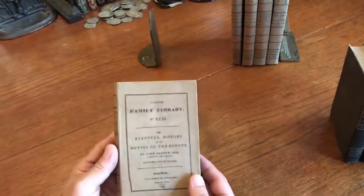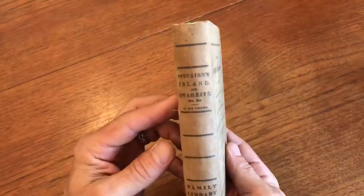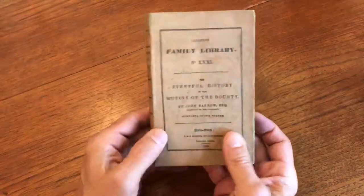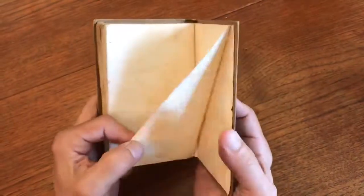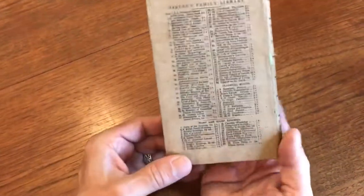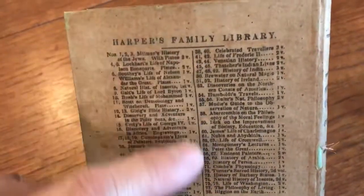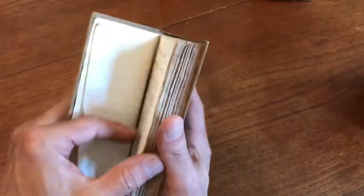And here we've got this one, Mutiny on the Bounty by Barrow. Now you'll notice here that these bindings are actually cloth over boards, 1836. This is a very interesting binding style for this era. And on the back of these, the publisher has listed chronologically the various titles that are in their series. And then they've also got a library separately for boys and girls.